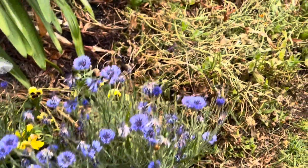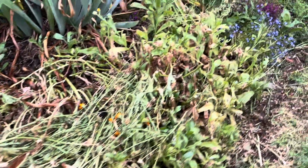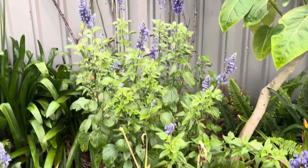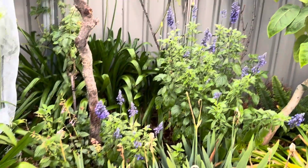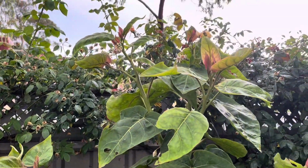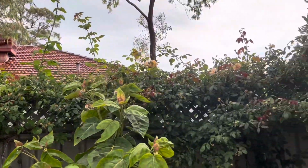Cornflowers are flowering away wildly. Just pruned all of our calendulas back and hopefully get another flush out of them. There's a heap of young seedlings in there as well. These salvias have gone wild as well, and after this flowering I will prune them right back. Tamarillo is also flowering away again. All of the roses up on the back wall here all need a good pruning back.